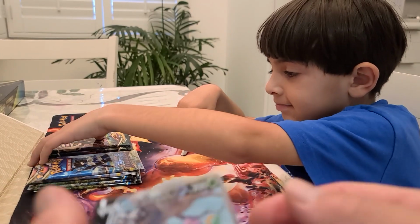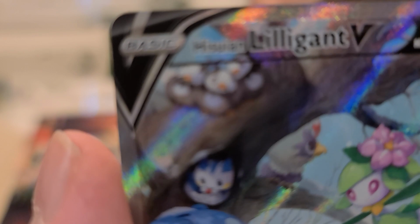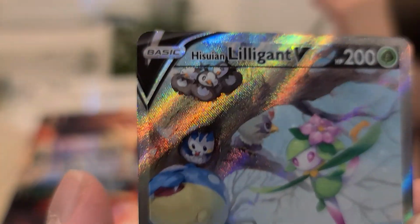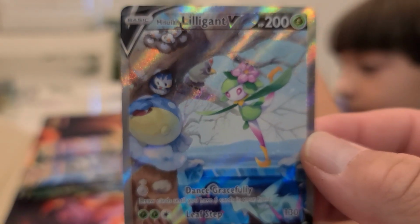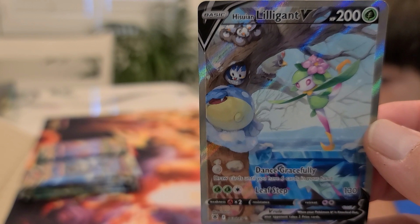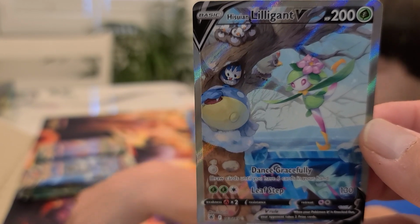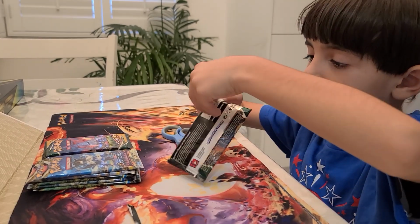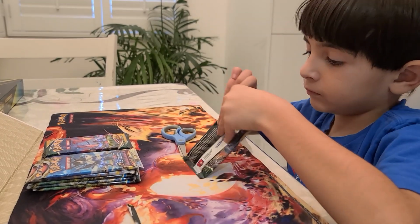Ooh. All right, let's see what we have here. Hisuian Lilligant V. Look at that. That is a nice looking card. Yeah, we haven't had that one yet. New for our collection. That's a nice find. A nice V card for the day.